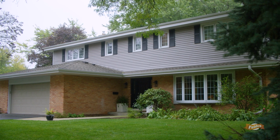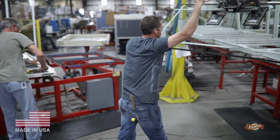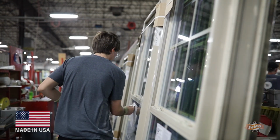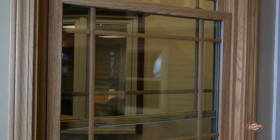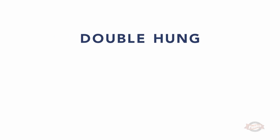All Feldco windows provide comfort, safety, reliability, and affordability. They're designed and custom made with both our Midwestern climate and energy efficiency in mind, helping you save money on your energy bills. In addition, we offer a variety of colors, wood grain options, and grid patterns to help complement your home's style.